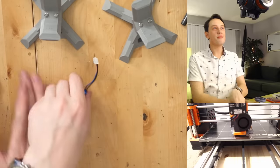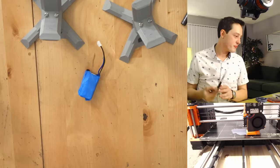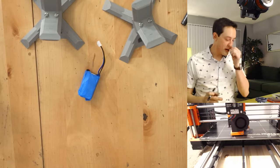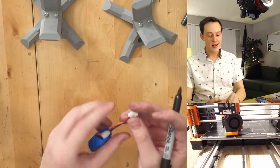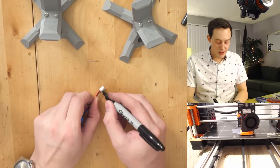All right, I'm doing the same process with the battery, by the way, as last time. So we're going to mark the negative terminal. Okay, what else? I think this is publicly available information. Hold on.